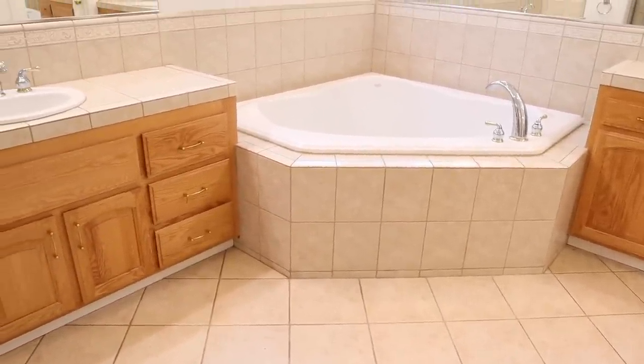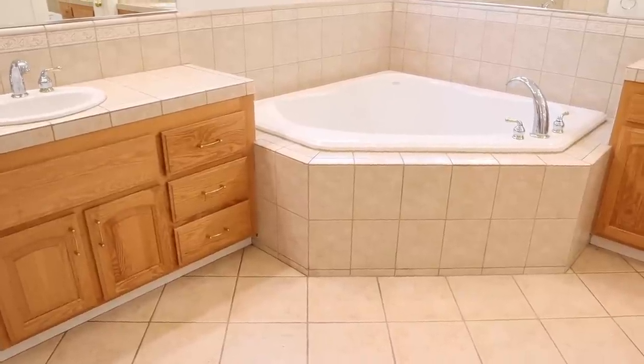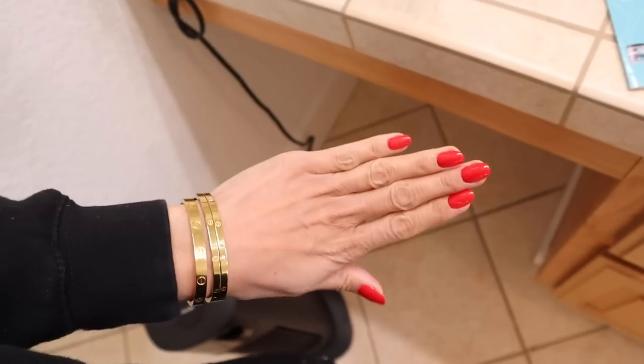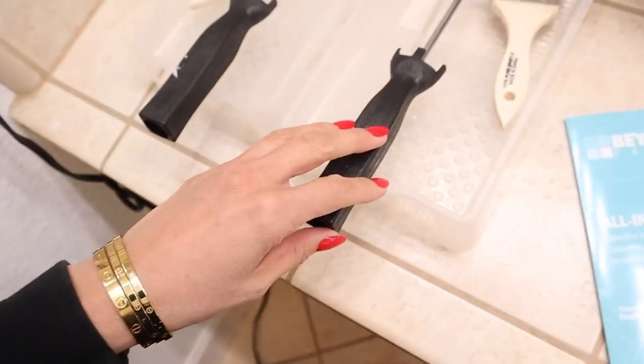I think now I've got my stuff in the washing machine going, so I'm gonna get the Beyond Paint and lay things out. Okay, guys, I'm officially ready to get started. I changed into my paint clothes and I changed my nails out because my other nails were very long and I just needed them to be a little bit shorter because they were driving me crazy.